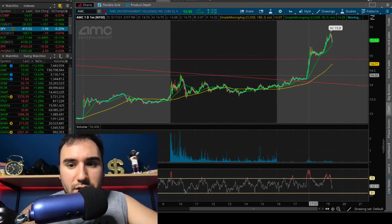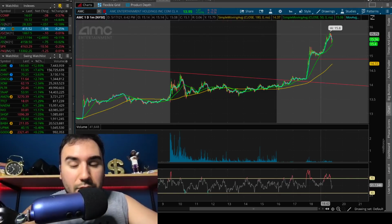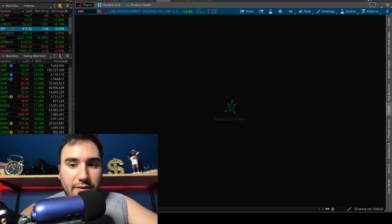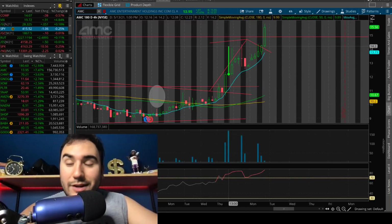Look at this. From 14.20 to about 15.20, that's a 7% squeeze in the matter of minutes. And then we saw another move from $15 to almost $16. So this is extremely bullish, guys. AMC took the high out from last week. Yeah, we're going to the moon. This is what a chart looks like. That's going to the moon.